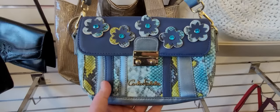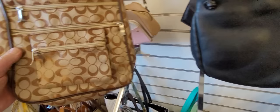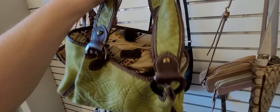Very cute purse. The first one we see on the wall is really cute. And look at this right here. It's not real though. Not real, but real cute. Is this one leather? Ooh. What a great day to be thrifting purses.